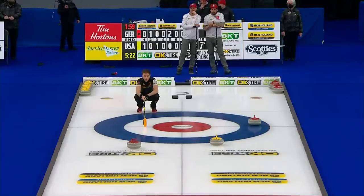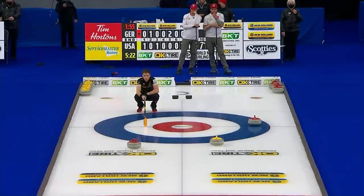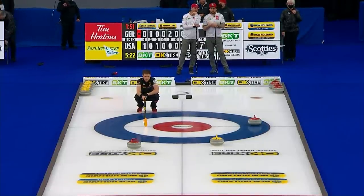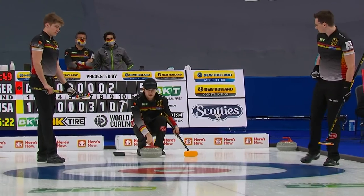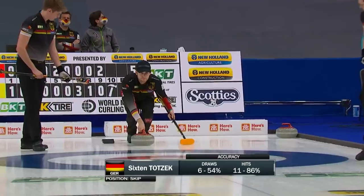So deciding to go to the side of the 4 foot behind that yellow guard. Sure, that's fine. So you go around there. John likely plays the run back. But you need a little help at this point. So if he misses it, then you can throw another one in the rings and drawing against the game. It's a good call.